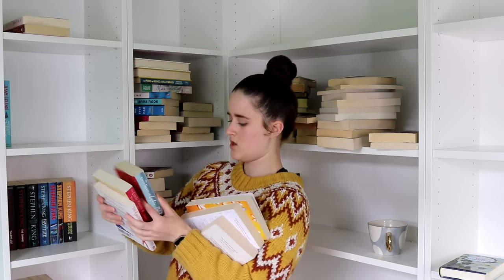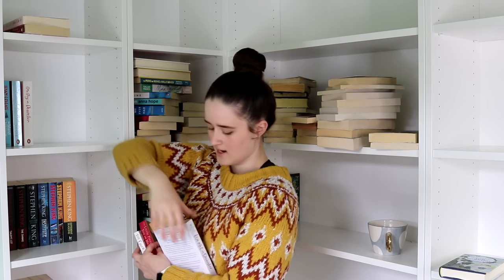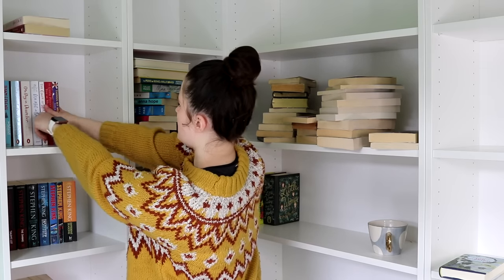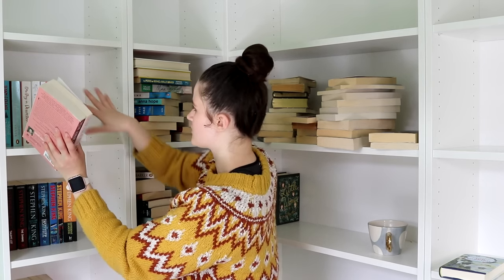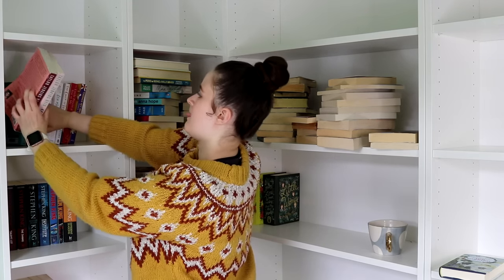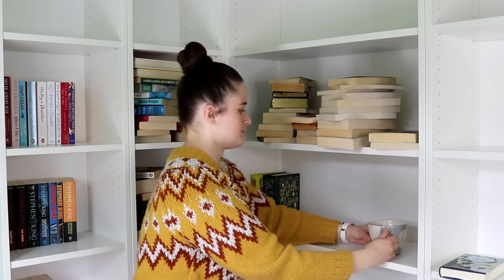Then we can have the two Josie Silvers, which are The Two Lives of Lydia Bird and One Day in December. Then we can have We Met in December. And then just these three books can perch there. I'm actually going to... It's really annoying that Taylor Jenkins Reid's books are so large. Okay, they can just go here. Progress. Right.